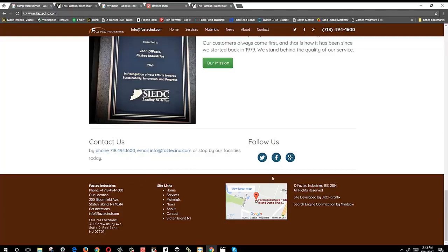And lastly is a Google map. I'm going to show you a neat trick later on, but right now I just want to show you how to embed this Google map and put it on your website.